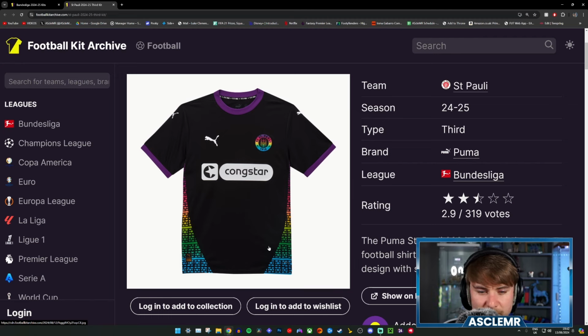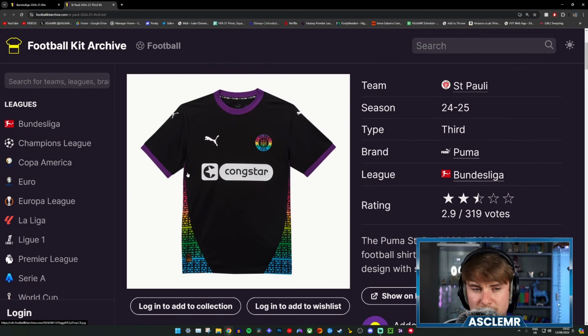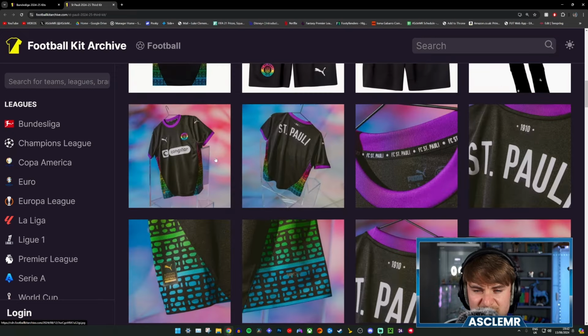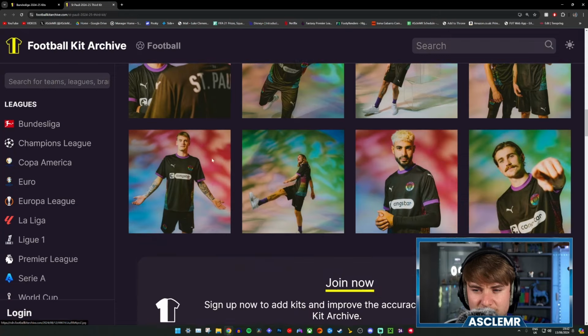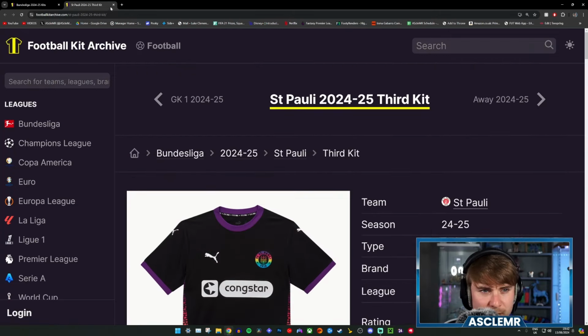Black with this rainbow effect, which I don't actually mind too much, to be fair. It's just they've used a very weird pattern for it, and none of this feels cohesive. The purple really makes this look so much worse as well. And the badge is rainbow. I'm not a fan. They've tried something, I get it, it doesn't work on the kit.